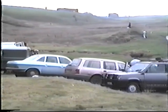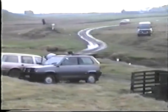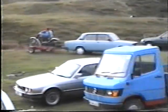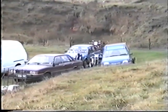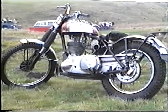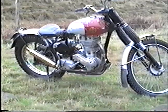At Blackshaw Head, above Edin Bridge, for a pre-unit trial organised by the Yorkshire Classic Motorcycle Club. Quick look round the parking area, and we'll have a look at one or two machines. It's a rigid Ariel, that's belonging to Dave Jones.